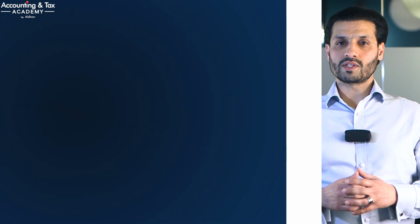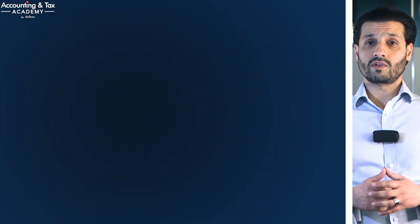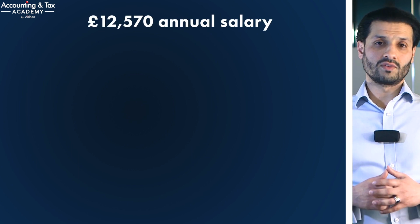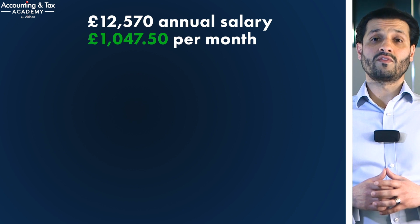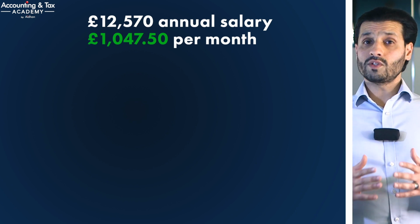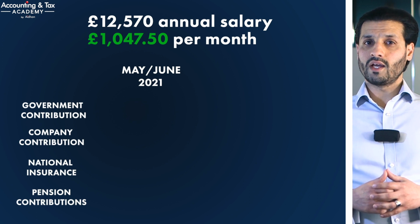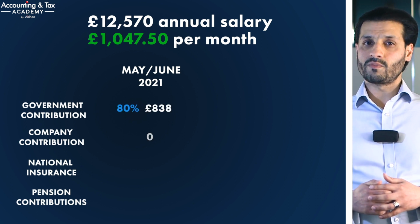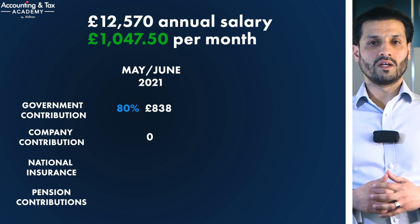So let's assume you pay yourself a director salary up to the new 21-22 personal allowance threshold of £12,570 per annum, which equals £1,047.50 per month. If you want to make a furlough claim for May 21 and June 21, you can do so, and you will receive government support of 80% of this amount, which is £838 for each of these months.